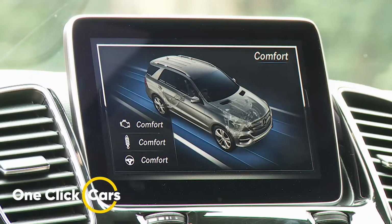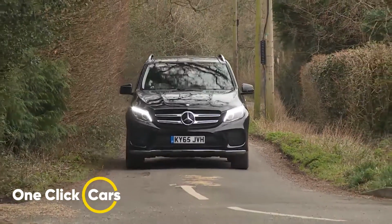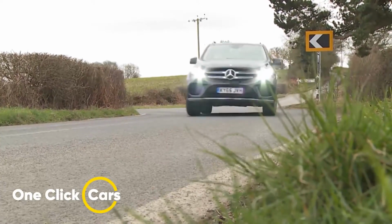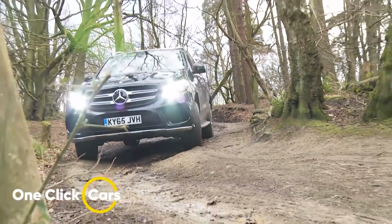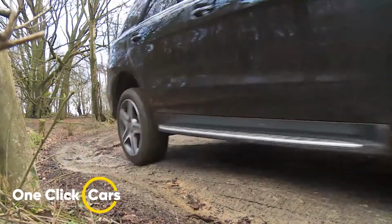Select the comfort setting, for example, and active stabilisers soak up bumpy surface undulations much better than the Airmatic suspension system would otherwise on its own. Those stabilisers reduce body roll too, considerably so when you switch into the sport mode. It all makes a big difference, even if you're off-road. Yes, off-road capability. Well, we should mention that because, unlike some of its competitors, this car certainly has some.